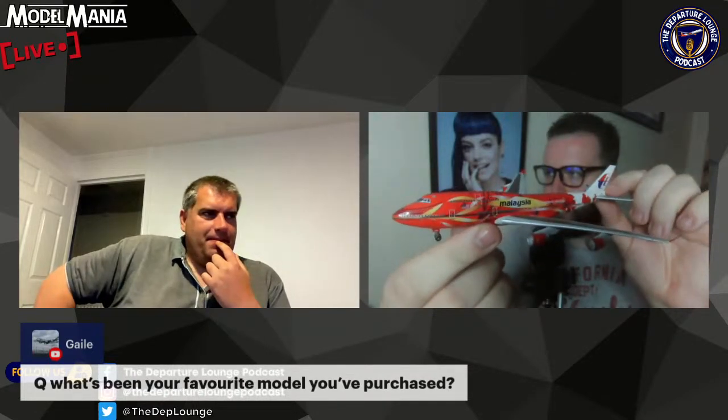The hibiscus livery on the Malaysian 747 is one of my favourite purchases because I got this from a car boot sale. Do you want to know how much it cost me? 20 pence, 30 pence? No, two quid. Deal, two quid. So, as I say, some people don't really know what they're selling. So that's one of my all-time favourites that I've purchased.